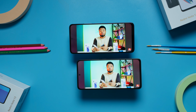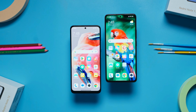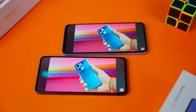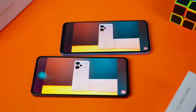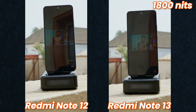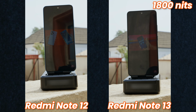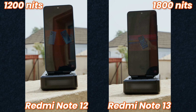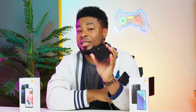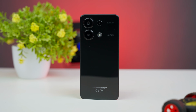Both of the smartphones come packing a 6.67-inch AMOLED display that brings you the smoothest scrolling and animations thanks to their 120Hz refresh rate. They even come with Corning Gorilla Glass 3 to shield the screen from everyday bumps and scratches. The real kicker here is when you take these phones outdoors. The Redmi Note 13 boasts 1800 nits of brightness, making it a champion under the blazing sun. Meanwhile, the Note 12 reaches a respectable 1200 nits of brightness, which is something you can actually use under direct sunlight, but won't be as great as this other one. So if you're all about having a phone that shines even on the sunniest days, then the Redmi Note 13 is the clear winner.